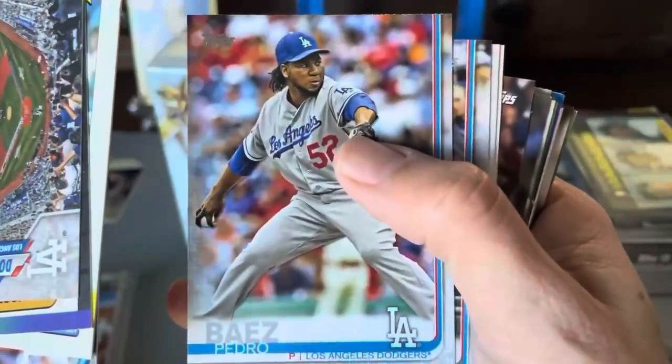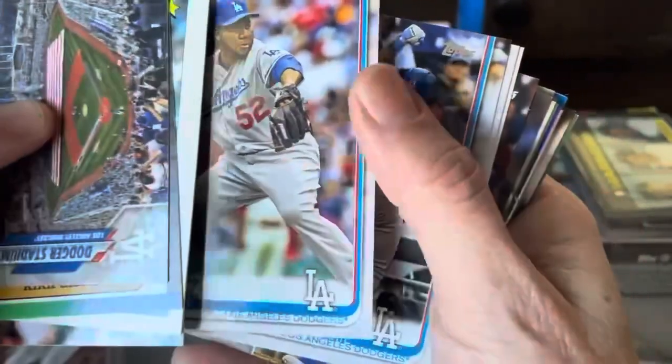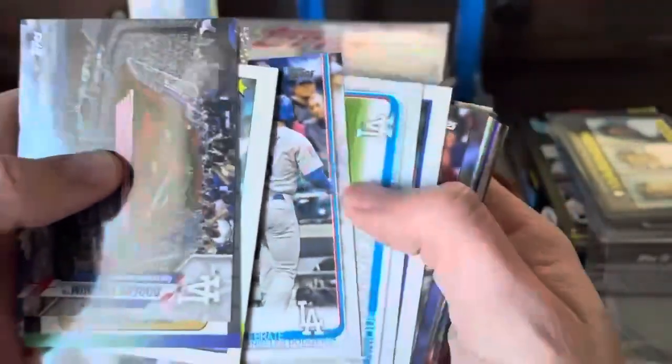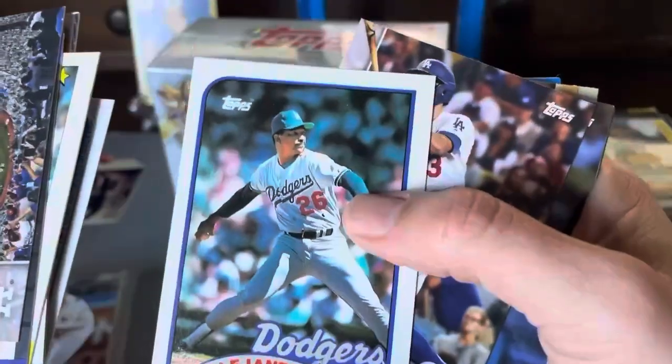Pedro Baez, who I think just signed with another team. I forgot what team he just signed with, but he's no longer with the Dodgers. Sweet Life, Max and Cody celebrate. Nice. Hopefully they keep celebrating this year. There we got Kike Hernandez. Beautiful card, man. Alejandro Pena.